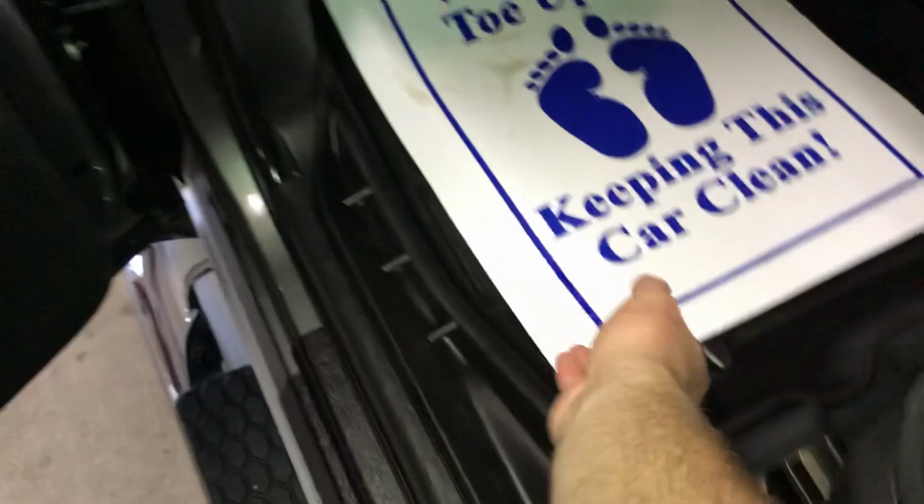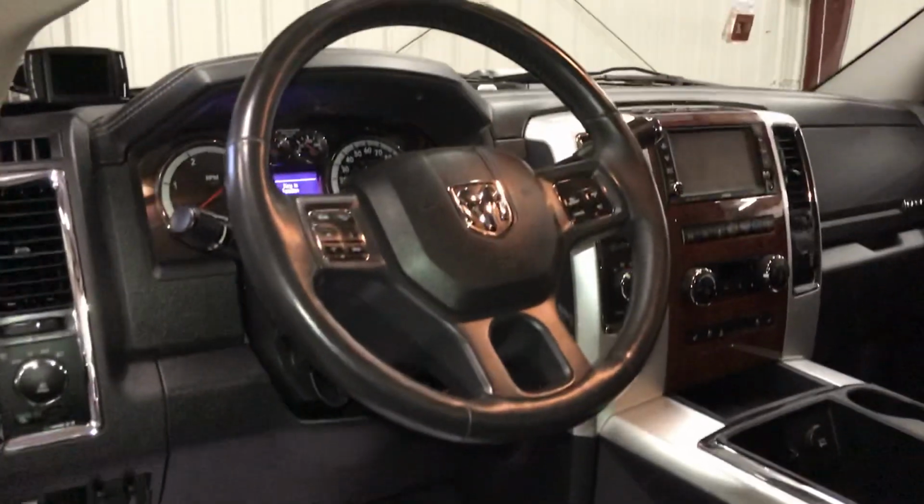It's got heated and cooled seats, heated steering wheel. Just about everything you can put on one, minus the sunroof.